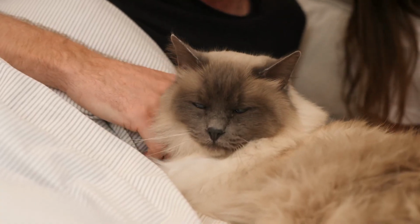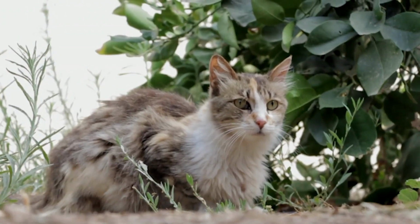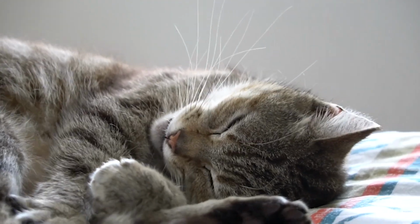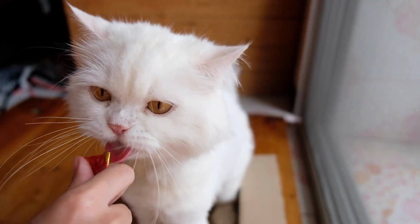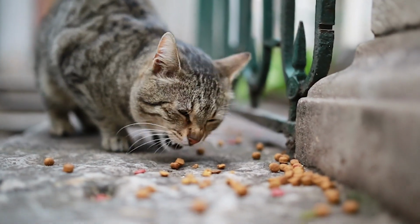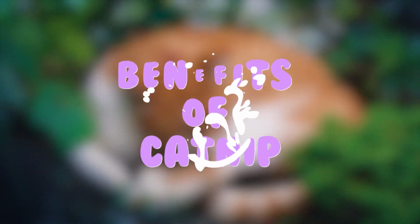However, a cat may require veterinary attention to induce vomiting and replenish fluids. An emetic drug, or a drug that encourages vomiting, paired with intravenous fluids may be prescribed to the cat upon visiting the vet. Benefits of catnip.